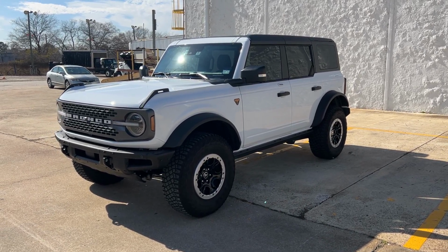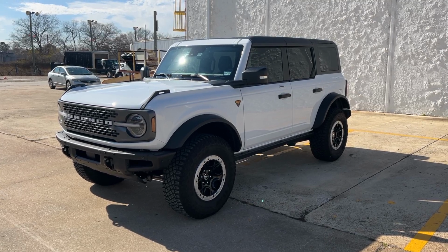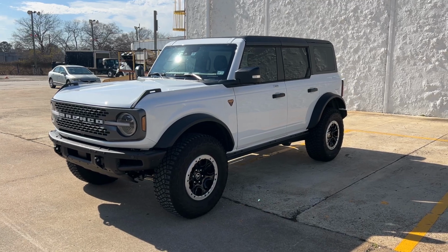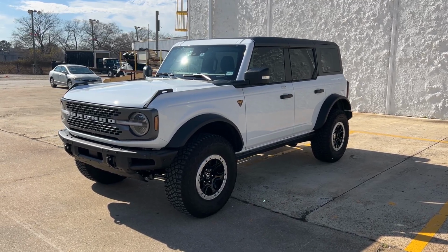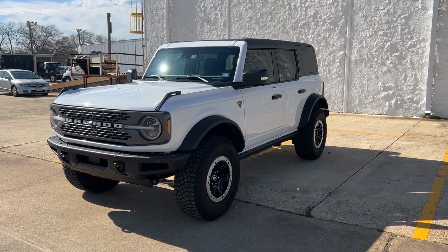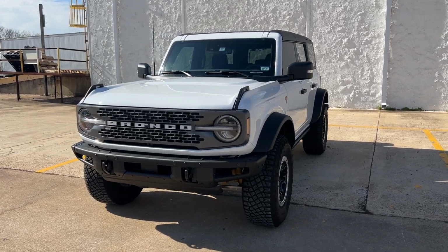We have got a 2021 Ford Bronco, full-size Bronco, Badlands edition. This Bronco has 3,700 miles on it. White exterior, black leather seats. It was purchased here in Houston. I got this on trade from a great customer of mine.